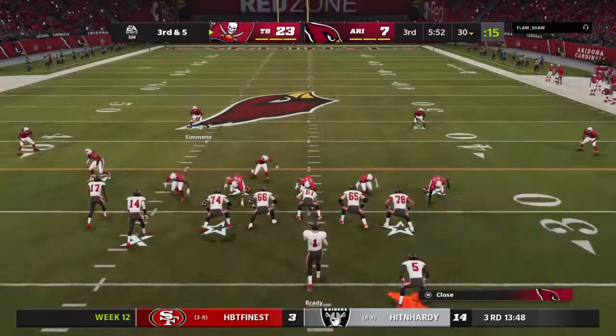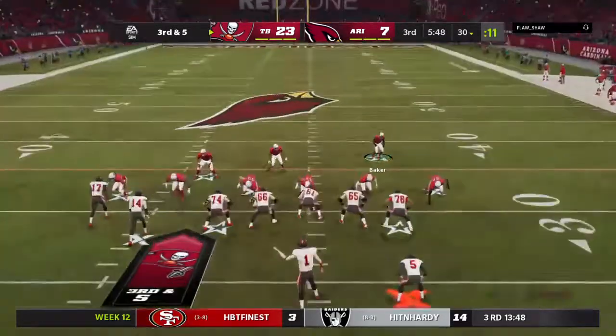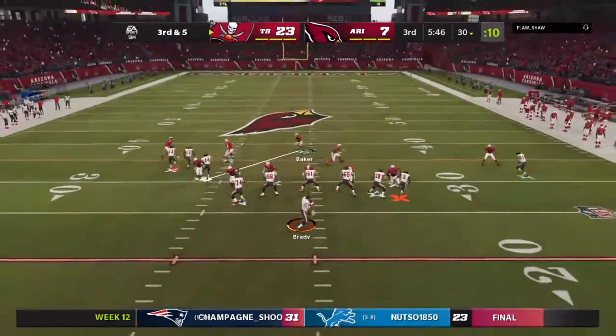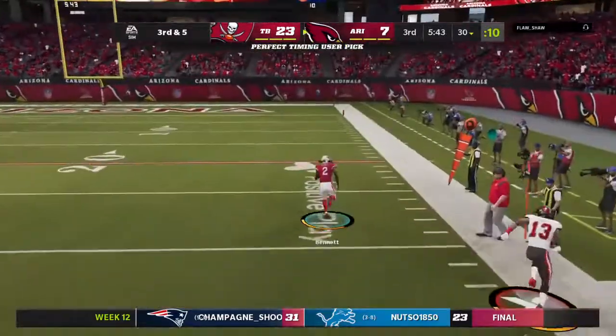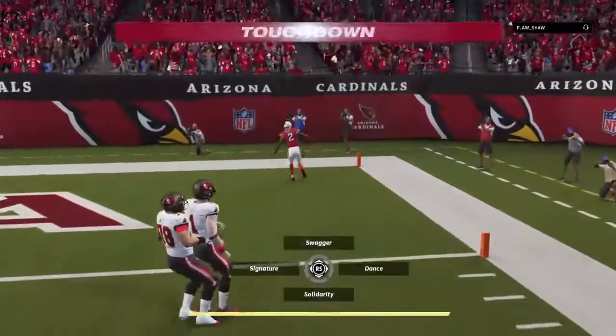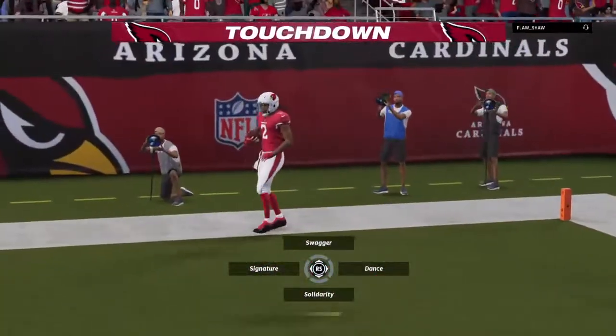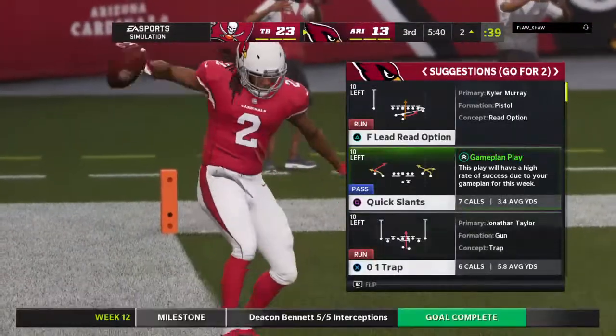The Cards going nickel, an extra defensive back out there now on 3rd down. They'll look to throw. Going for Evans, but that pass is intercepted. Picked off near the 32. And they will score. It's a pick 6 for the Cardinals touchdown.